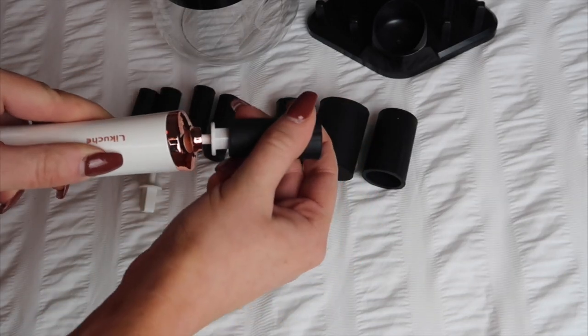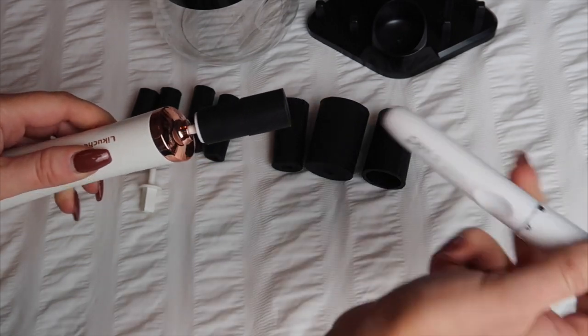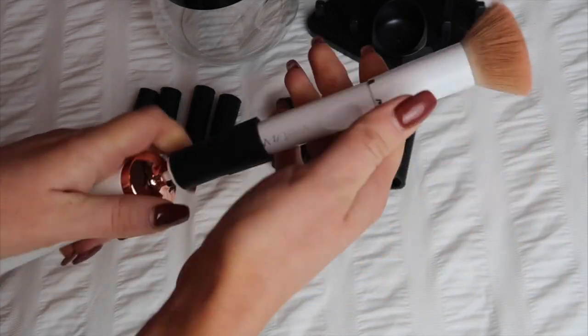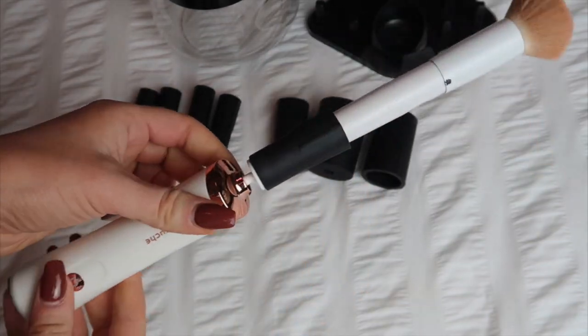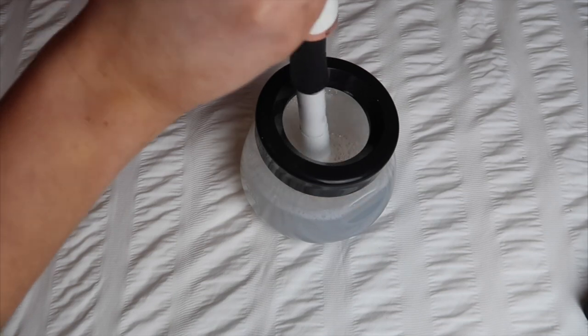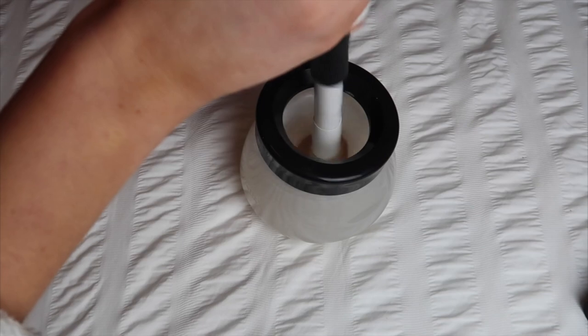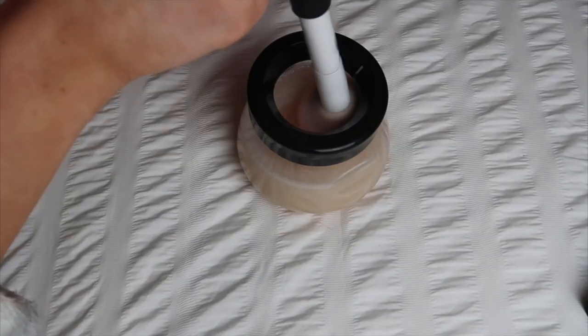I will say I would like if there were a few more bigger ones, because I have some foundation brushes where the base is just a little bit too thick, like the Real Techniques, and some of them have not been able to fit, which I'm a little bit disappointed in. But the product itself is really good. It's been cleaning my brushes amazing. I will have a video, if you're not already watching it right now, of how it works. But I've been really happy with this.